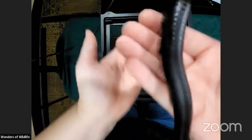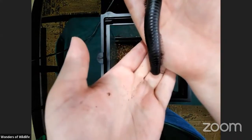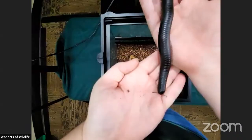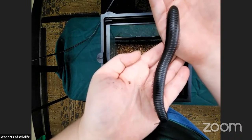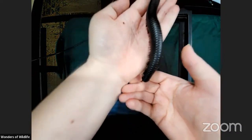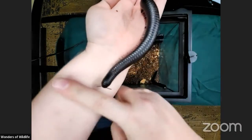So they actually only have about 300 to 400 legs. And they're going to have their legs grow to the segments of their body. So as they get bigger, they're going to grow more segments and grow more legs along with those segments. So they might only have 300 legs now, but here in a few years, they might have 350 or 400 legs, but they won't have 1,000,000 legs, even though it kind of looks like it.